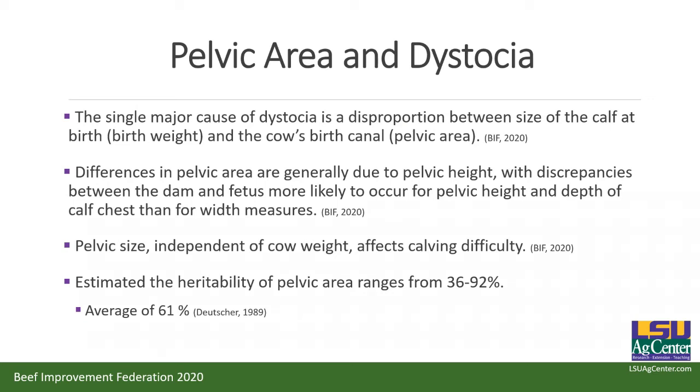I should have put a star, an asterisk, or something next to that third bullet that shows pelvic size, independent of cow weight. So independent of her overall size, independent of her weight, that pelvic size, that birth canal size, is what affects calving difficulty. And again, I've got some numbers here in just a second that are going to reiterate this, but it's not always the biggest heifers that are going to have the biggest birth canals.